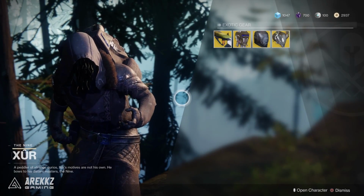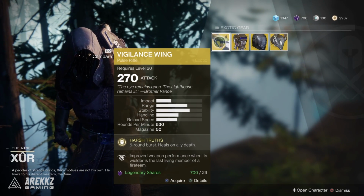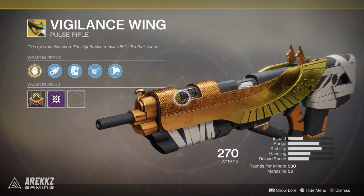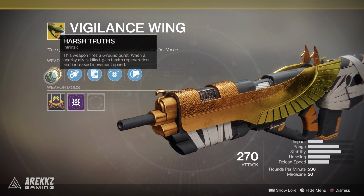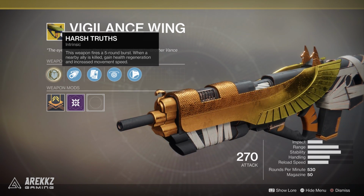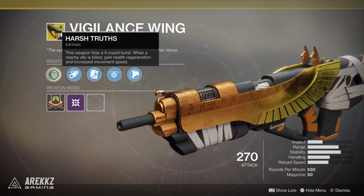And with that out of the way, let's now turn our attention to his stock. So his weapon this week, first up, for 29 legendary shards, is Vigilance Wing. It's a really cool looking exotic, but it's not exactly one of the best ones, so to speak. It's got a rather interesting PvP focused perk, Harsh Truths. This weapon fires a 5-round burst, which is nice for a pulse rifle. However, when a nearby ally is killed, you gain health regeneration and increased movement speed.